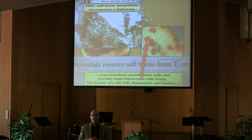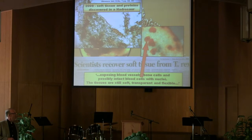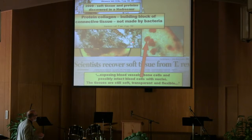Wow. They can still identify some of these proteins. Is that amazing for 65 million years? Totally. They can identify it as collagen. This collagen is not found in bacteria, so we know it's not bacteria. We know now it's dinosaur bone material. Yes, they dated some of it.